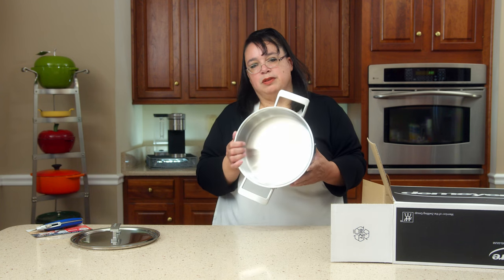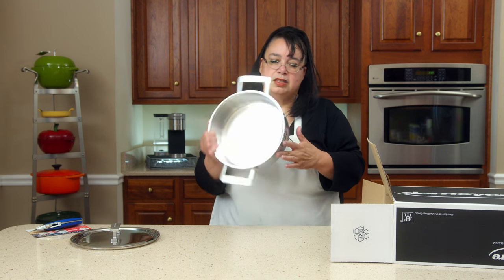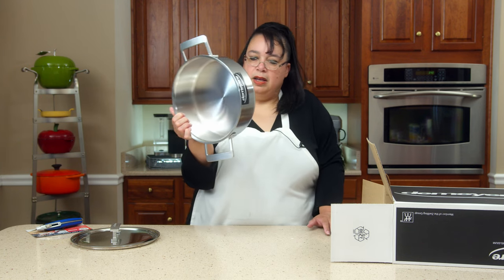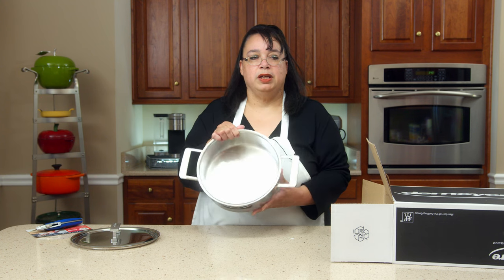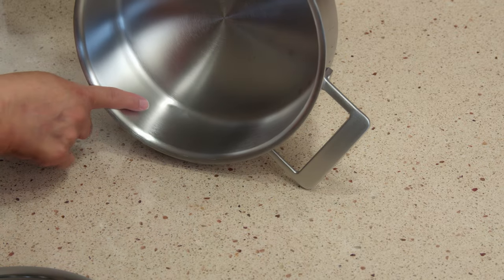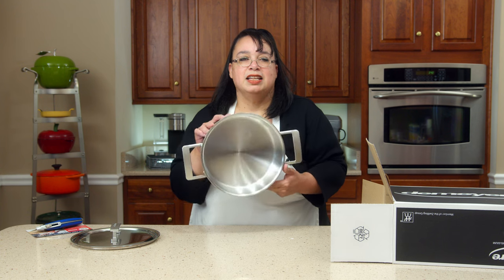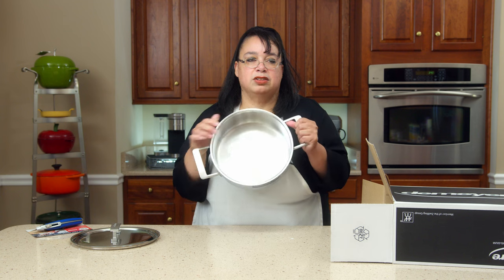So what I love about Demeyere's cookware is we have our classic stainless steel. This is very thick. Some of theirs is like 5-7 ply, right? What's great about this is, as you see, the handles are riveted on, but the rivets aren't showing through the pan. So you have no risk of any bacteria or anything like that getting stuck in the rivets. The rivets are within the layers of the cookware.